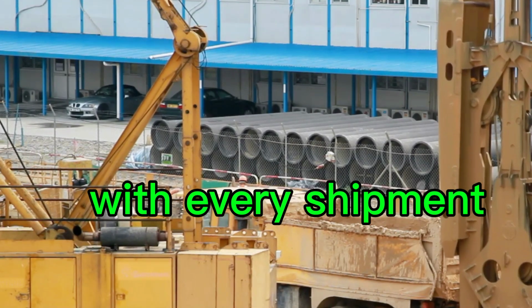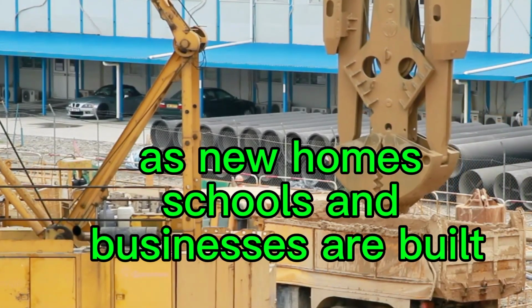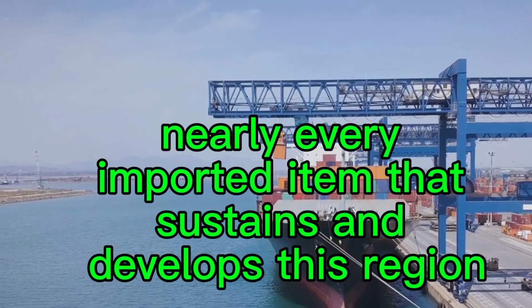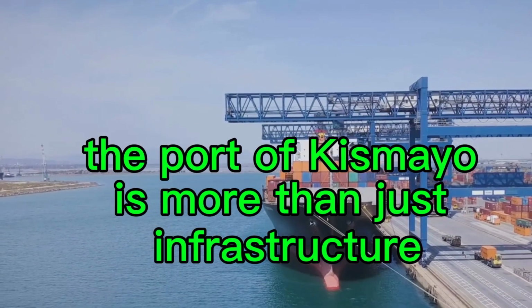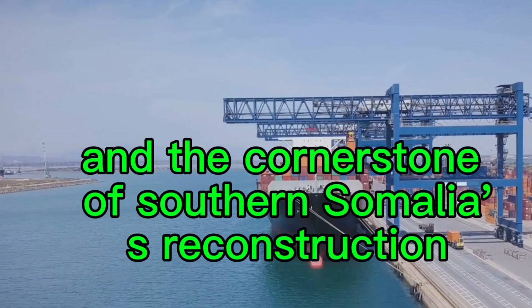With every shipment, the foundations for a more stable and prosperous future are laid, as new homes, schools, and businesses are built. From medicine and clothing to vehicles and electronics, nearly every imported item that sustains and develops this region makes its first stop here. The port of Kismayo is more than just infrastructure. It is the engine of daily life and the cornerstone of southern Somalia's reconstruction.